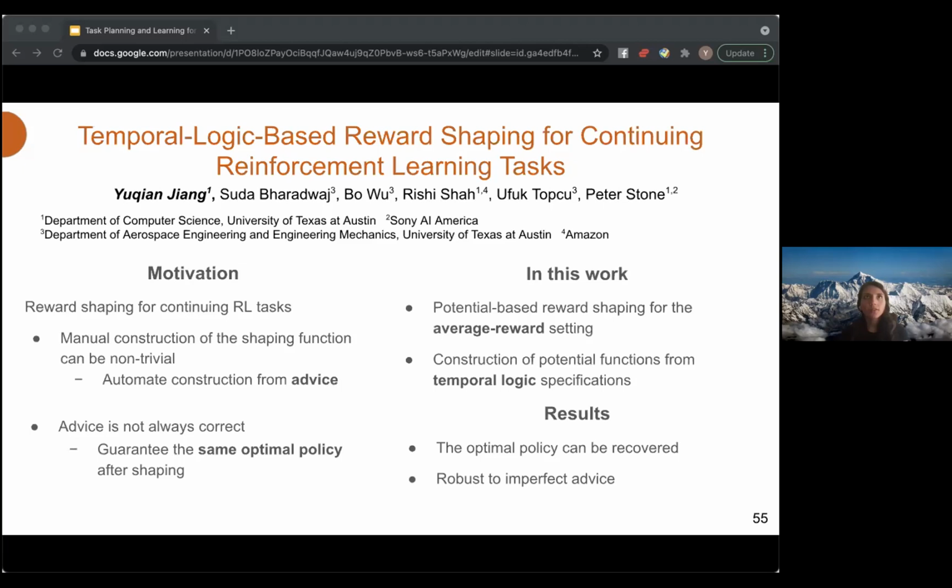How do you process the advice? Basically, is it a template-based sentence, or can it be in any form? It's template-based. We assume that it's already in the form of a temporal logic specification, like always clean the kitchen. Those are things easy to model.